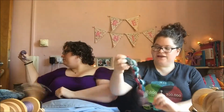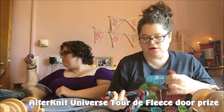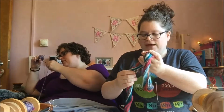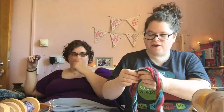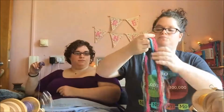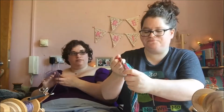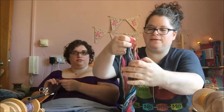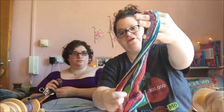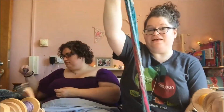It hasn't had its bath yet, but it has been plied. This is the little pack that we got last time we went to Alternate Universe for the kick-off party for the Tour de Fleece. It was a little pack full of a mixture of fibres and colours. There was some linen in there, which is this brown stuff. The pink was unwashed fleece, I think, the same as the pink unwashed stuff in mine. There are loads of different fibres and colours. I spun it up and I chain plied it, and that's what came out.